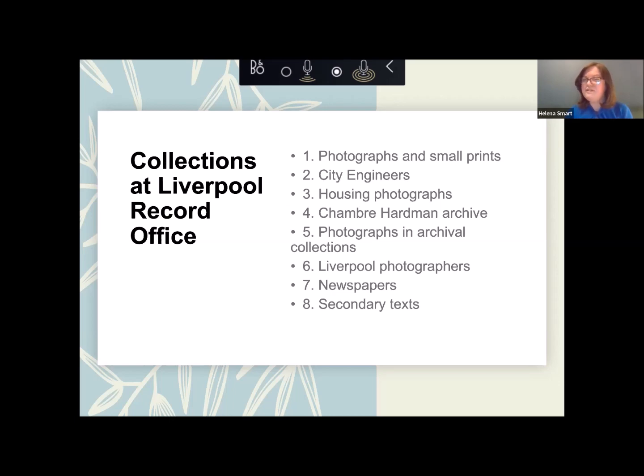A couple of Liverpool photographers need to be mentioned because we use a lot of their images and you will be familiar with them, as well as photographs in newspapers and also secondary texts, just to give you an idea of where you might find photographs if you come to the archives, and what collections are strong in different areas.